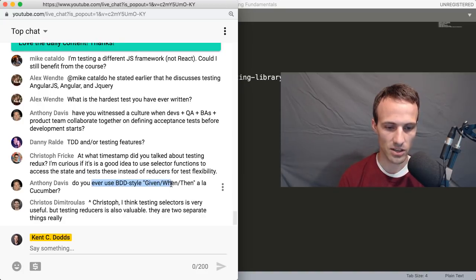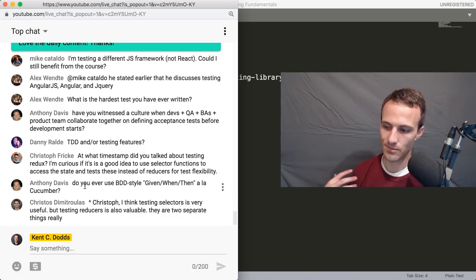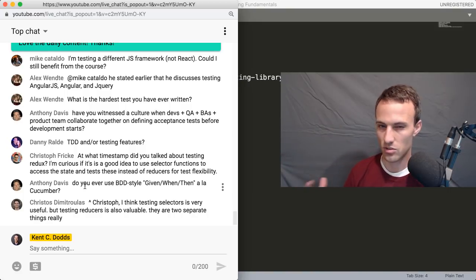Do I ever use BDD style given when then a la Cucumber? So I have used Cucumber in the past. It was early in my career, and I was pretty confused by it. The thing I don't like about it is it's a pretty big layer of indirection and abstraction that makes tests hard. Maybe they're easy to read a little bit, and business people can write them, sort of, but maintaining those tests is really, really difficult. So I am not a huge fan of the BDD style of testing. I think it's kind of confusing.